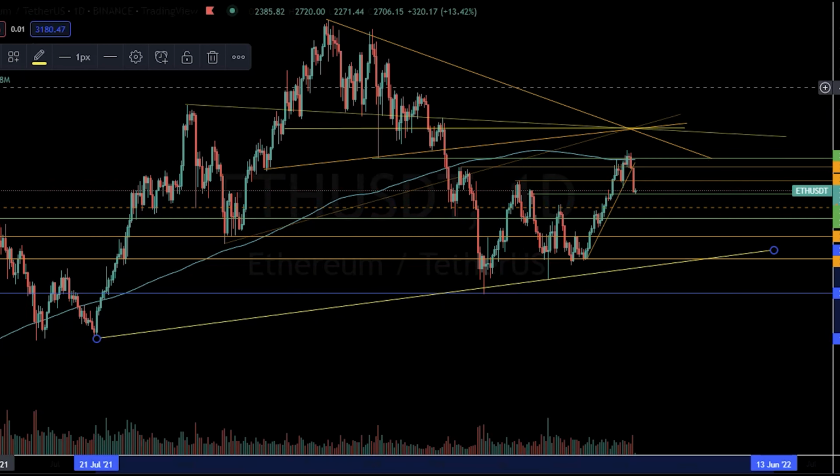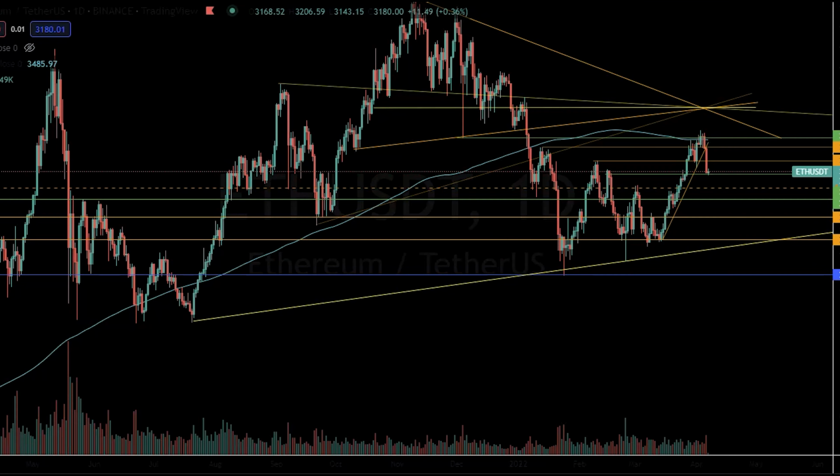of Ethereum, and roughly where would it take you? Now, obviously, it's showing negative 500, but you get the point in the sense that it takes you a lot lower on the charts.